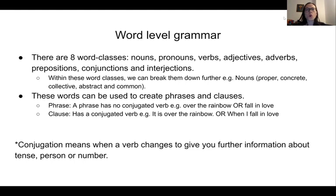Why is this useful? Well, if you can learn the 8 word classes and go through that with your child, then it makes it more manageable. And then you can hone in and niche down further so it doesn't seem so overwhelming. And it helps them then to be able to see the value in it.